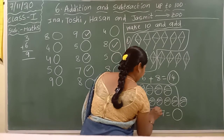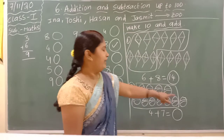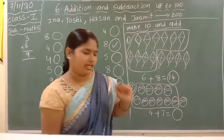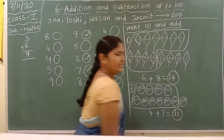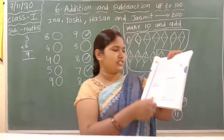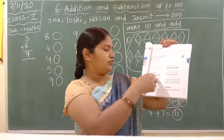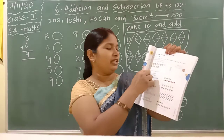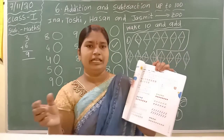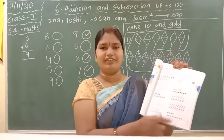For 10 balls, you have to make a box. 10 plus 1 is 11. The answer is 11. Same like this, some more questions are there in your textbook page number 63. This one and this one. First of all, you have to make a box for 10. Then you can count and add. Then write down the correct answer in the given circle.